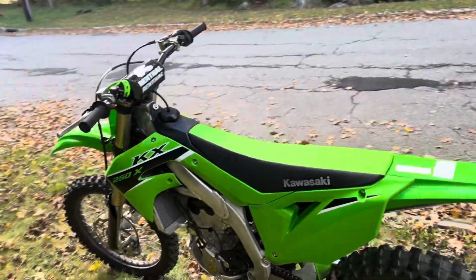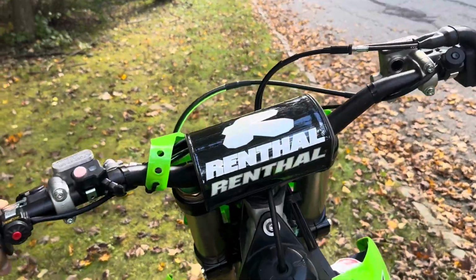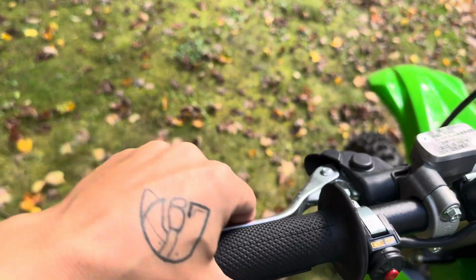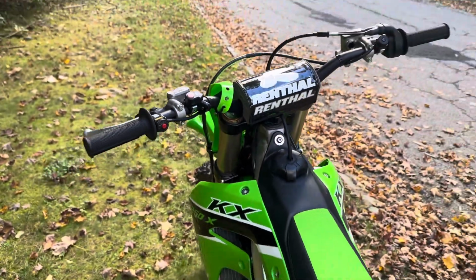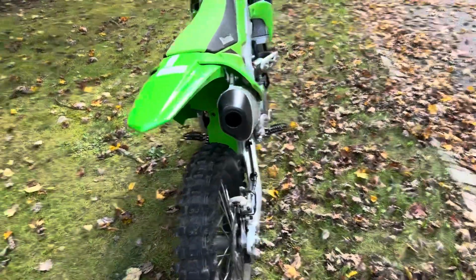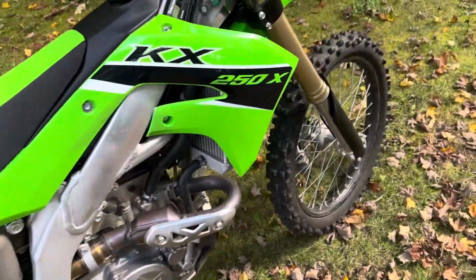This is more of a hare scramble bike, and as you can tell, it now has 13 hours. I've done some riding on it, and it has been a blast so far. And look, the clutch is so smooth, hydraulic clutch, and it's just nice to be able to have something different, something clean. It even still has the stickers on the back of it. This thing is very clean.